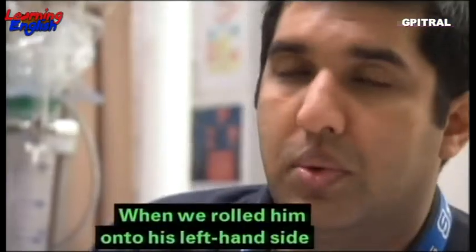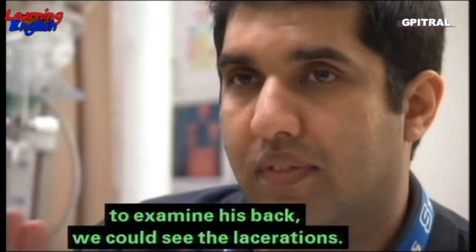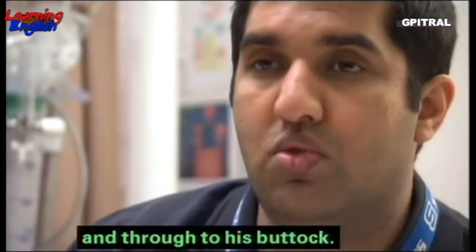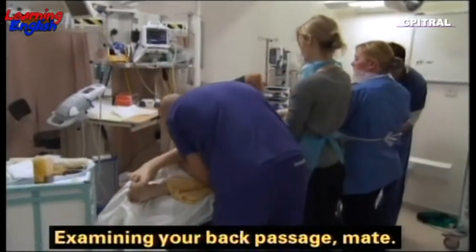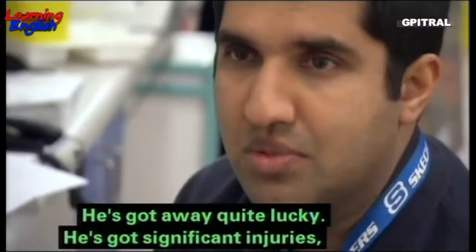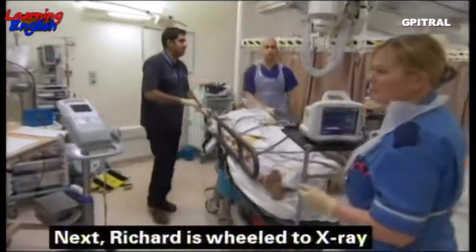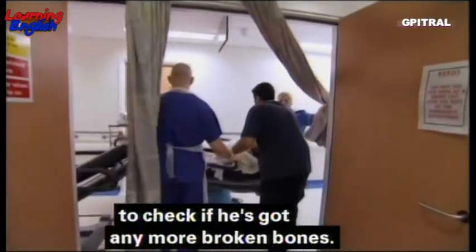When we rolled him onto his left-hand side to examine his back, we could actually see that the laceration goes from the top of his thigh inwards into his groin and then through to his buttock. Examine your back passage, mate. I think he's got away quite lucky. He's still got significant injuries, but they're not the worst that could have happened. Next, Richard is wheeled to X-ray to check whether he's got any more broken bones.